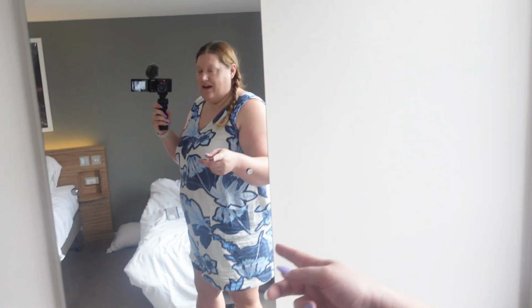We had a few people, so I did my makeup here in this mirror in the room while my mum was doing her makeup in the bathroom. I just put a little bit of foundation and blush on, and yeah, so I really rate it. We've had a really good stay. I think it's a really good option.